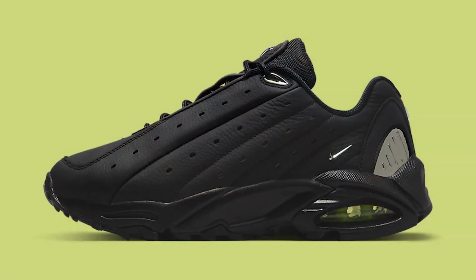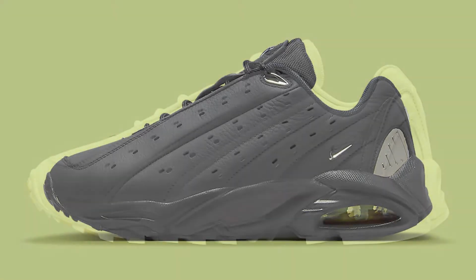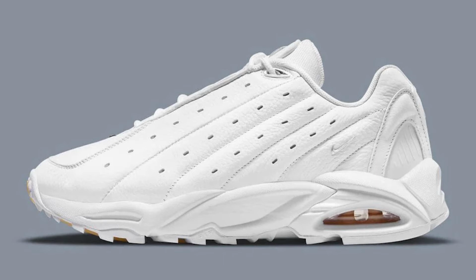Now, continuing on to March 3rd, we have two shoes dropping. These are Drake's Nocta Nike Air Hot Steps, and we have a triple black colorway, and then we have, I think, Air Terra or a white colorway, or yeah, it's a white colorway. Now, I honestly don't know how I feel about these. It's a very weird looking shoe. They almost look like a K-Swiss shoe to me. So I'd be curious to see these in person if I'm able to get my hands on them.